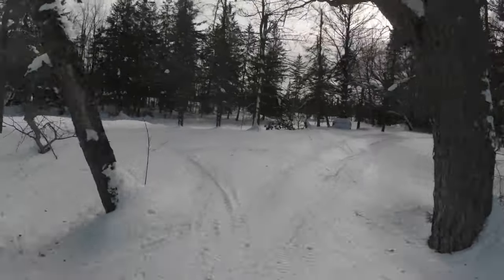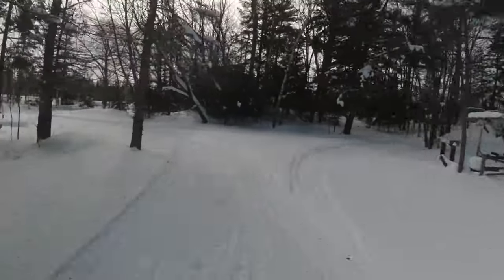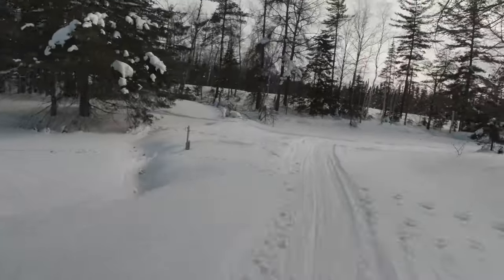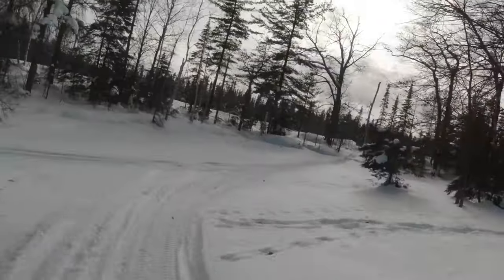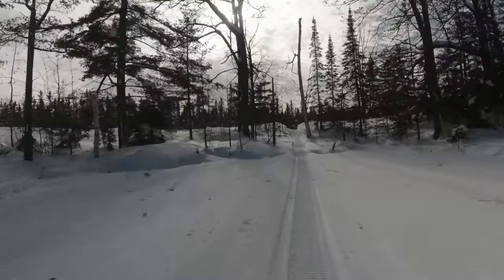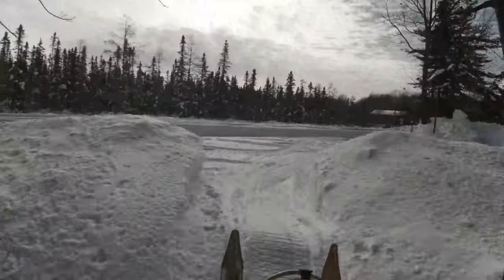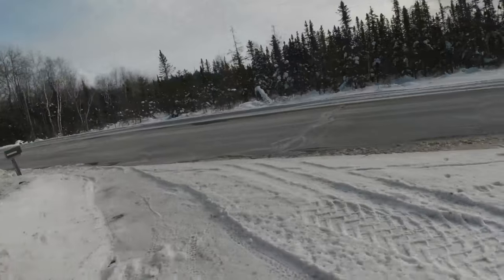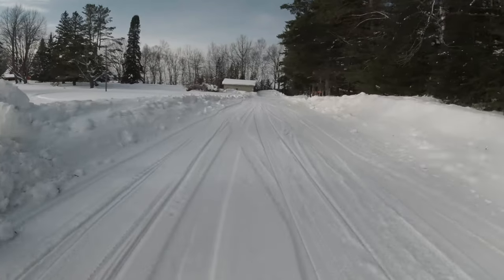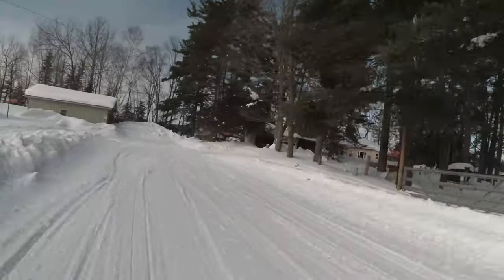Heading up into the lagoon to get back up to the driveway, back to the house. Do a lot of snow blowing up in this section because when the snow plow comes through, they always plug my little entrance here up, and I had hit it. As you can see, I carved it out a little more the other day. And I can open it up a little bit more on the driveway because it's nice and flat.